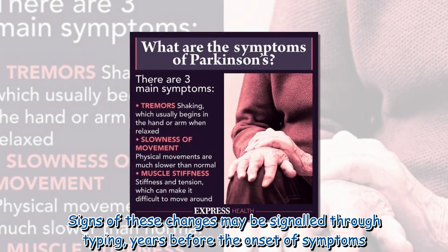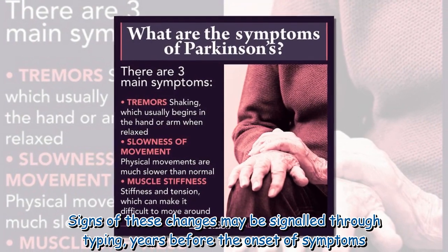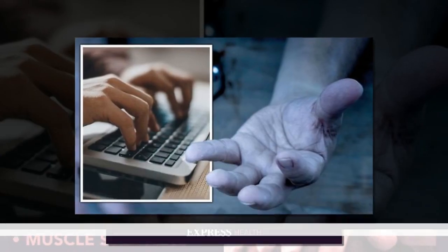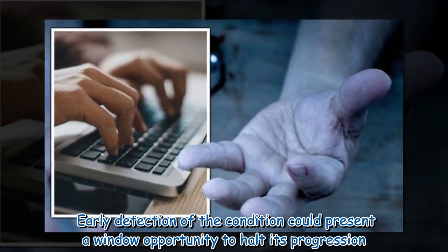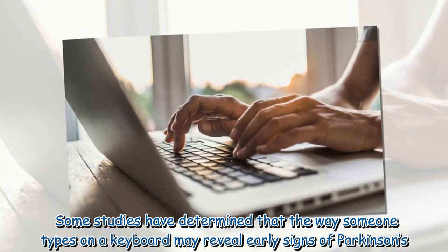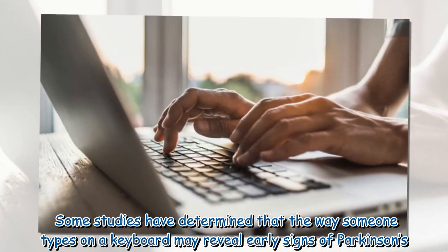Signs of these changes may be signaled through typing, years before the onset of symptoms. Early detection of the condition could present a window of opportunity to halt its progression. Some studies have determined that the way someone types on a keyboard may reveal early signs of Parkinson's.